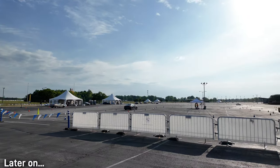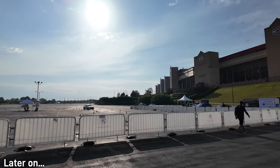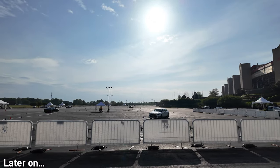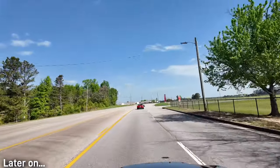Crazy on the autocross. We got a little sunroof. See, what is, ooh, that pump! That pump!